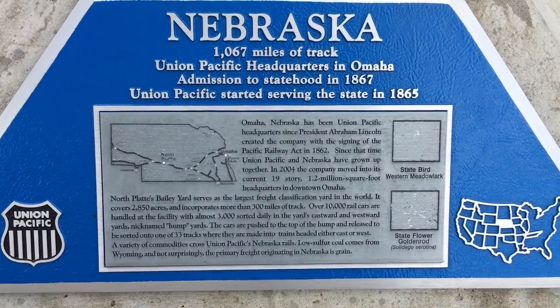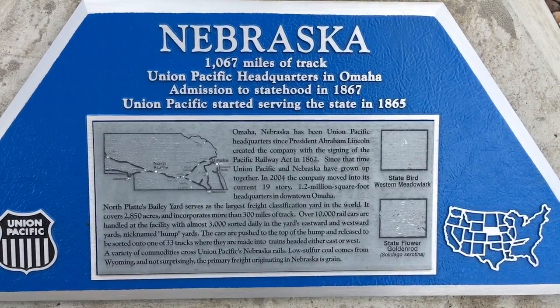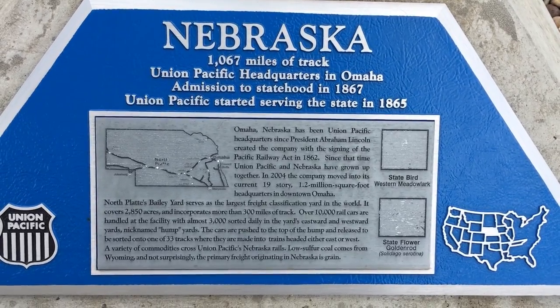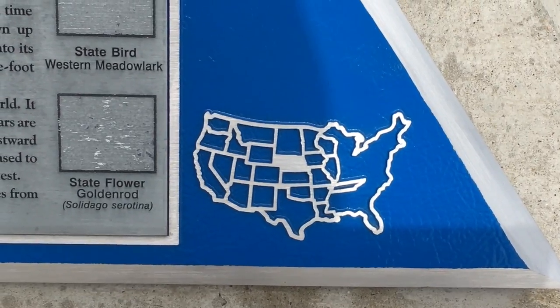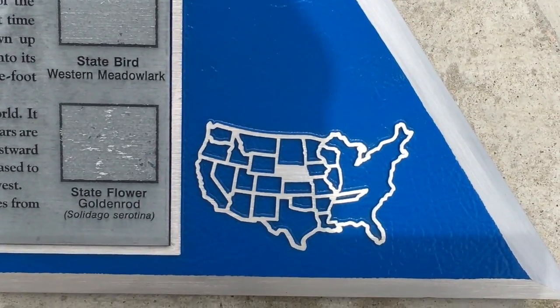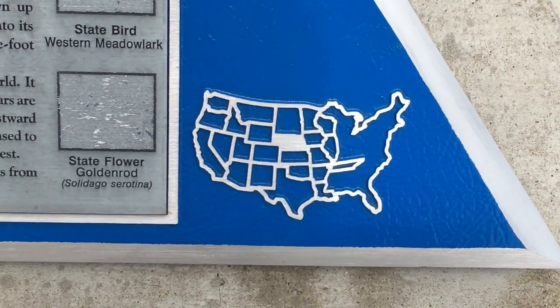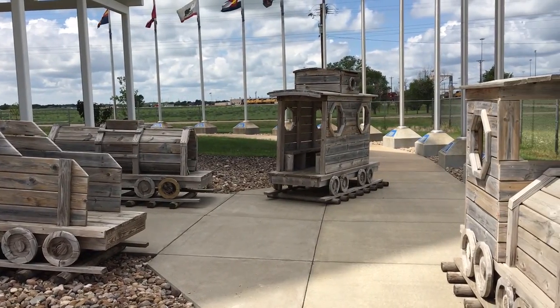Omaha, Nebraska has been the Union Pacific headquarters since President Abraham Lincoln created the company with the signing of the Pacific Railway Act in 1862. And there's the states that the rails go through. Not much out on the east side of the country except Tennessee. Some wooden trains out here that the kids can climb on.